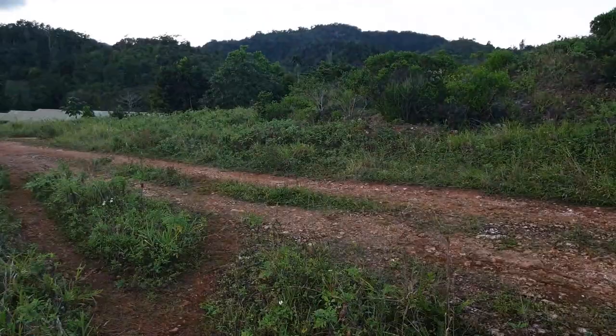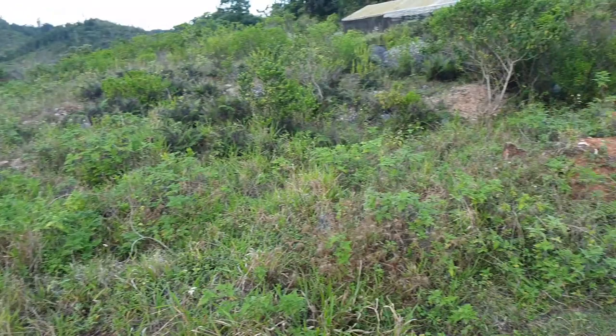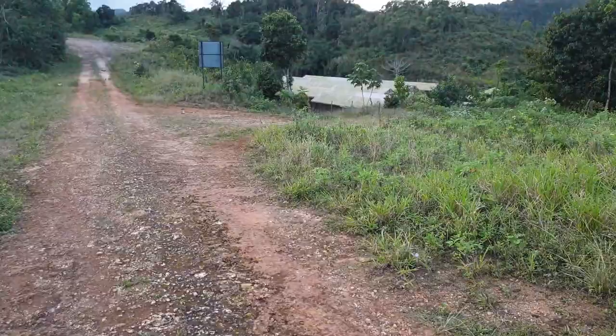The lower section. So they basically have 20 greenhouses on this cluster location, and as I said, four of them are at the top section, that is where we're coming from, and the others are down here, as you can see so far.